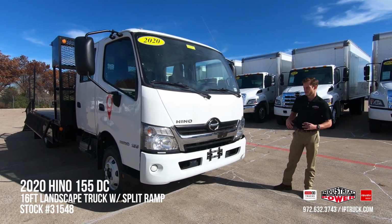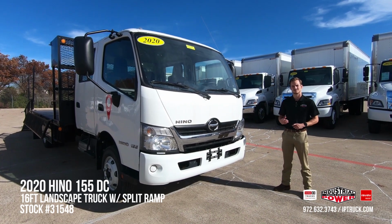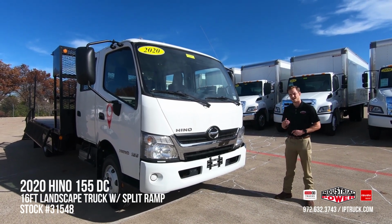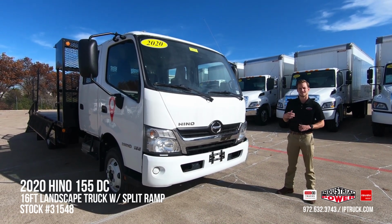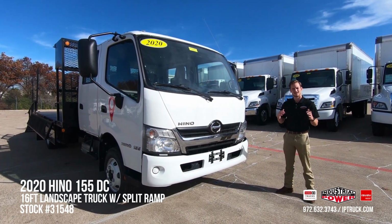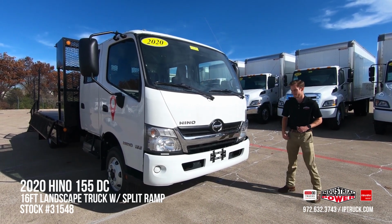This truck is going to be your 5-liter turbo diesel engine paired with a 6-speed automatic Aisin transmission, which is a proven award-winning combination in the landscape industry. And as an ultimate Hino dealer, we specialize in the landscape trucks.